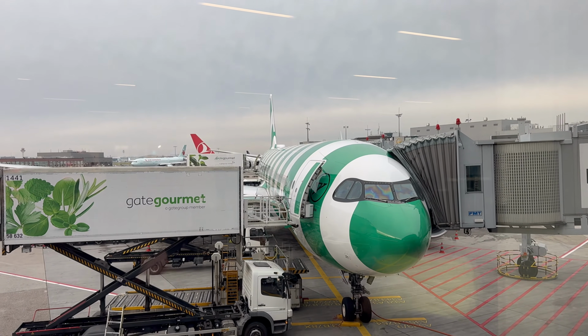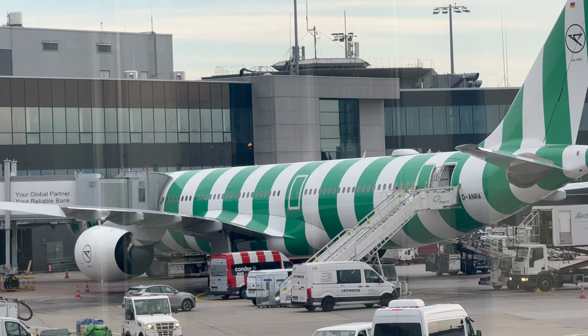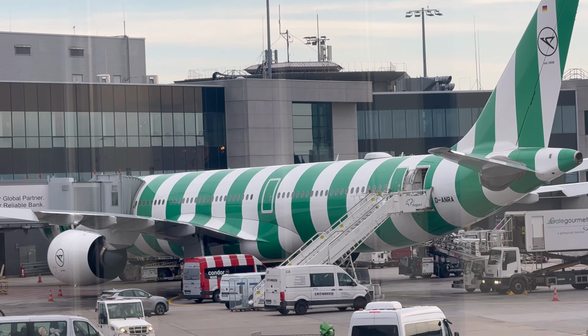We did get a sneak peek at the plane, and it's so funny. Whenever I see the Condor, it always reminds me of that zebra gum you had as a kid, had flavor for like the first 5 seconds, then tasted like cardboard.